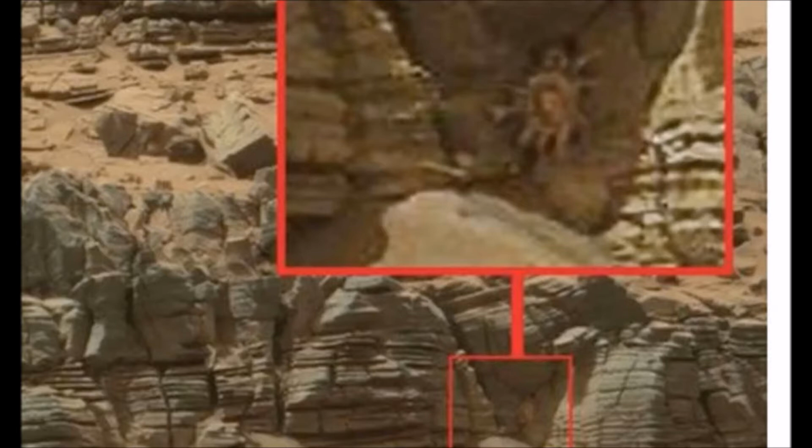But others were more cautious and believe it is another case of pareidolia, when the brain tricks the eyes into seeing familiar shapes and objects in patterns and textures such as faces or animals in clouds and rock surfaces. One said, "People who want this to be true are going to see what they want to see."